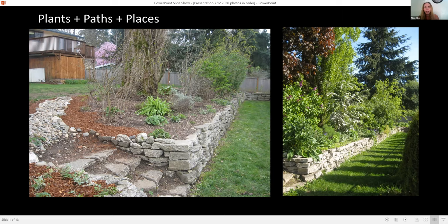And these pictures kind of show how plants, places, and pathways can all kind of come together. And even though this is Washington State, I'm going to show you some pictures of Arizona in a little bit. And if I can make the yard just as lush in Arizona, which is high desert, well, desert, we can do it anywhere, right? So it's a lot of fun and a lot of fun for the kids too.